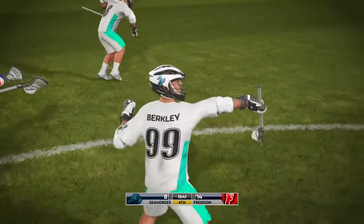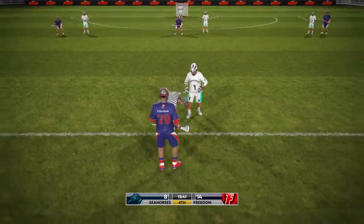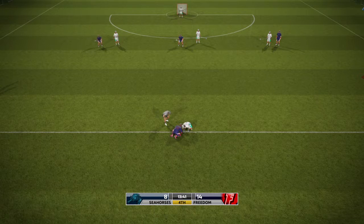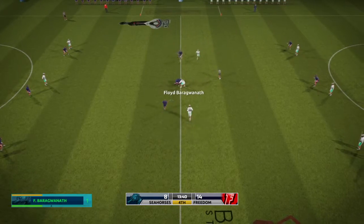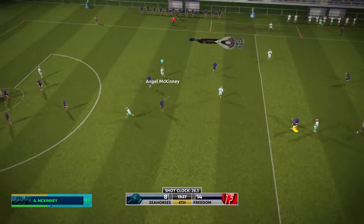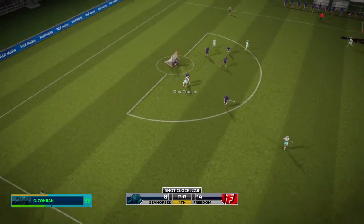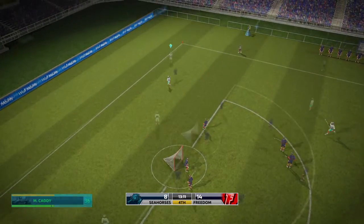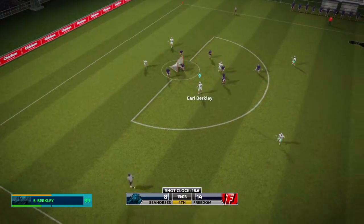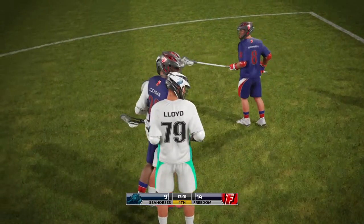He launches one, and a stinger. He scores. Berkeley buries. Eyes on the X now for the restart. Baragwanath gets in first, and the away team have the advantage. Left side left, left side right. Rips it in, goes high. Gets off the shot, and in the cage. Berkeley picks up the goal.